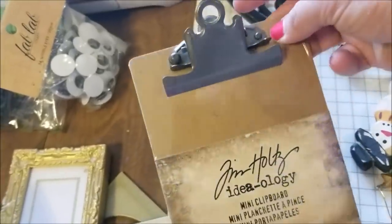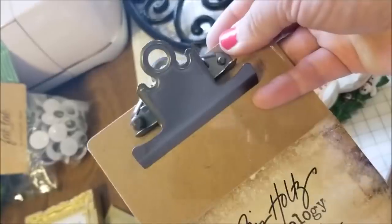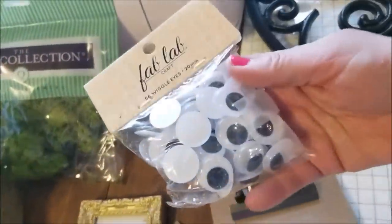I can probably glue that. It wouldn't last terribly long that way. I am planning to invest in a soldering iron, and that would definitely do the job, so stay tuned for that. We have googly eyes.